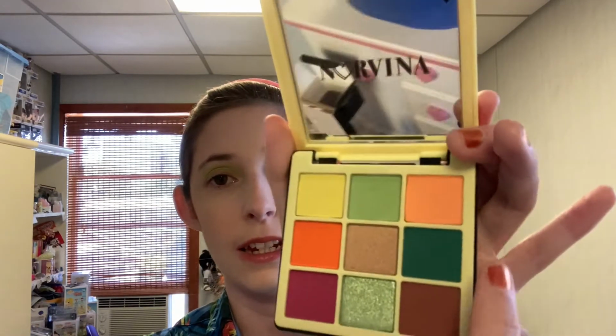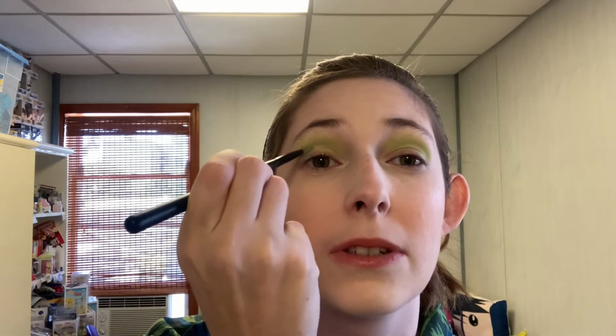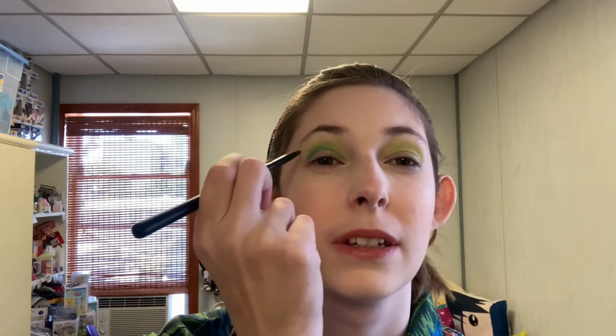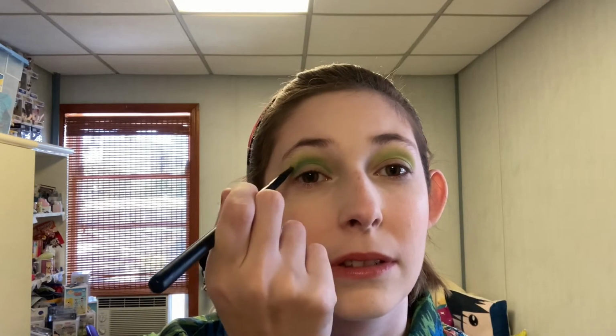This is my BH Cosmetics brush with a 6 on it, and I'm going to take the deeper green, which is B3. Yes. And I'm just going to put that in the deepest part of my crease. Yeah, these are interesting. They're very pigmented, kind of pastel. At least they're blending though.